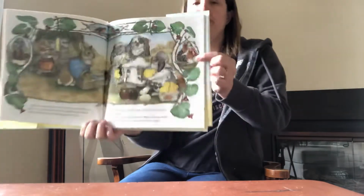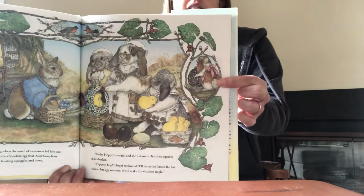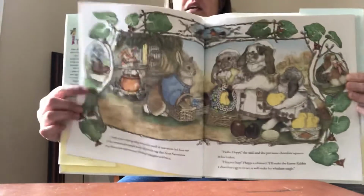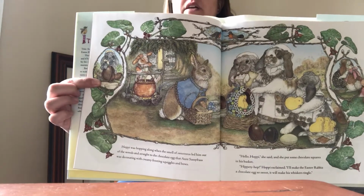And if you look in Jan Brett's book, she has pictures on the sides that show you different things. And for these, they're showing how the bunnies decorated their Easter eggs.